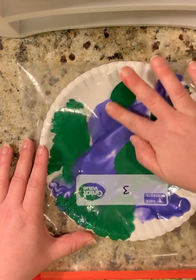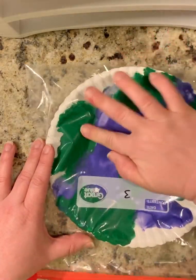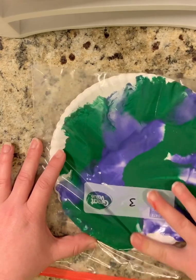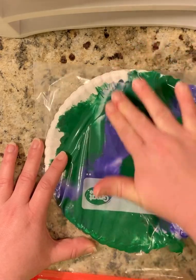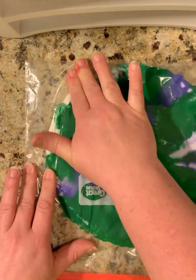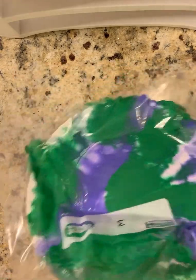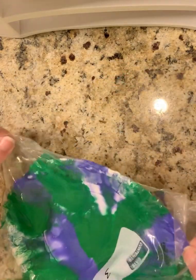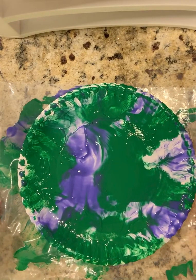Do you think you could do this at home with your family? I bet you can. All right, I think I've got most of it covered. Sometimes you have to push down. Okay, friends, are you ready to see what my Earth looks like? I'm going to take my Earth out so that you can see it very quickly. There we go. There's my Earth from inside my bag. I think you'll have a lot of fun with that project.